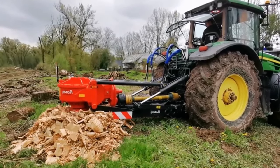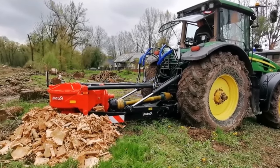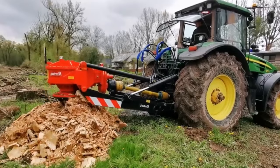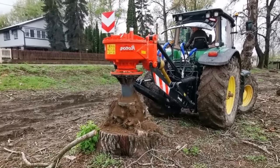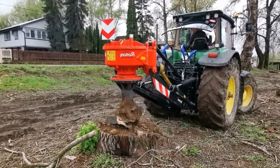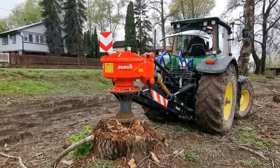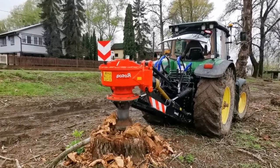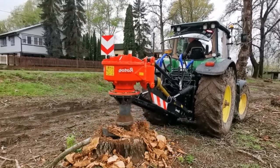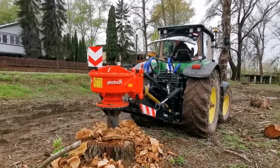The Rotor S comes with a variety of attachable tools, including cylinder with expelling device. This attachment cores out the center of stump, making it easier to break down the remaining wood. Normal root cutting ring. This is used for grinding large stumps or in confined spaces. Root cutting ring with side blades. This attachment allows for simultaneous core removal and outer root grinding.